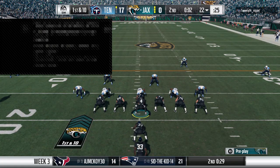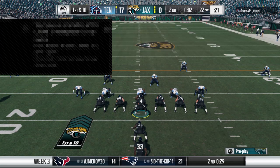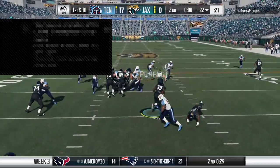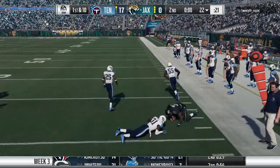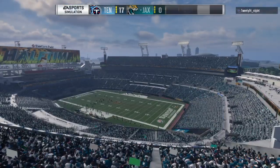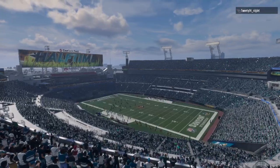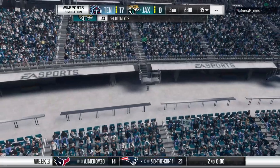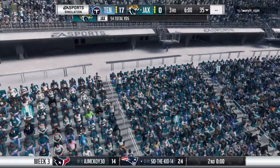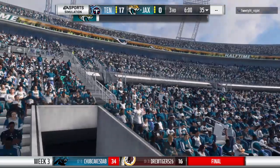Here we go now. 3-19. Now they run with a backup. It's Chris Ivory. And he's going to be taken down here as that will lead us to the end of the first half of play. So we reach halftime here with the visiting Titans taking the lead into intermission as we send you downstate to Orlando to check in with Larry Ridley and our EA Sports Halftime Report.